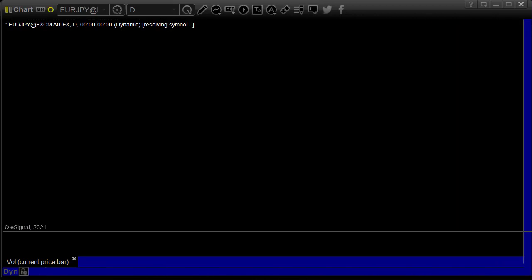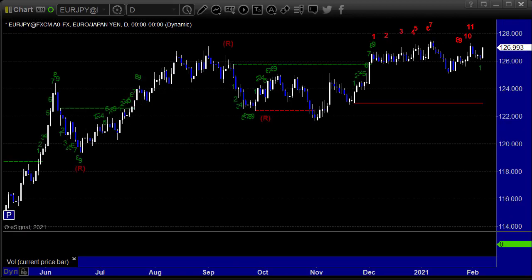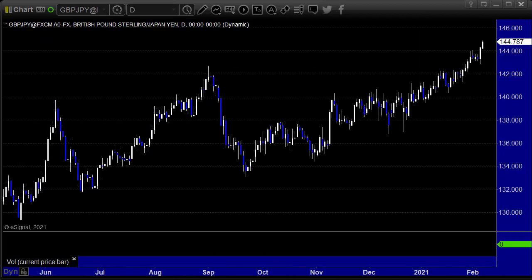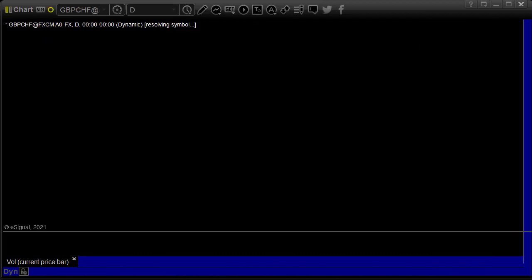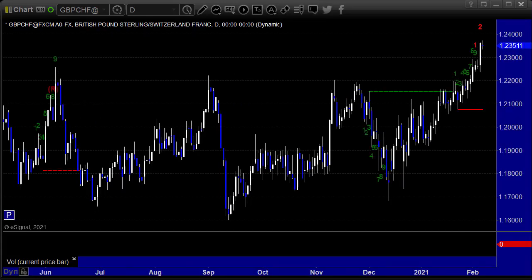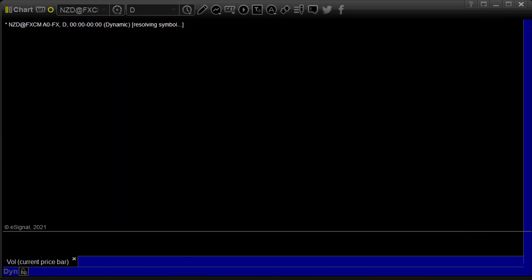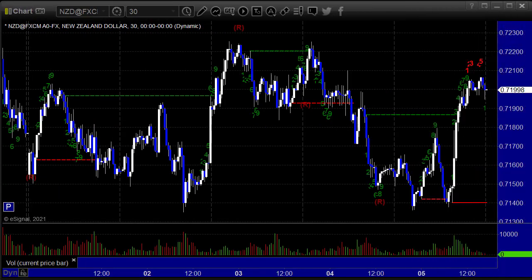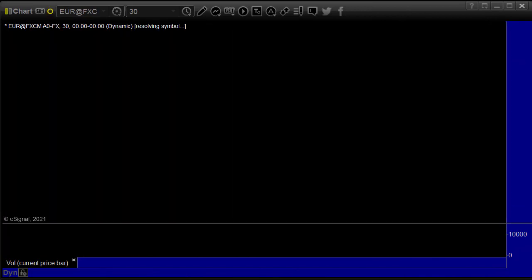The euro-yen is in the flat range it's been in for three months, nothing there. The pound yen, this is the worst for Forex. The pound yen made new highs, the pound Swiss made new highs. But other than that, it's just been so bad for Forex. The New Zealand dollar pair also very flat under that 13 sell signal. So there's not much we can do with Forex at the current moment. That's just not what we like to see.